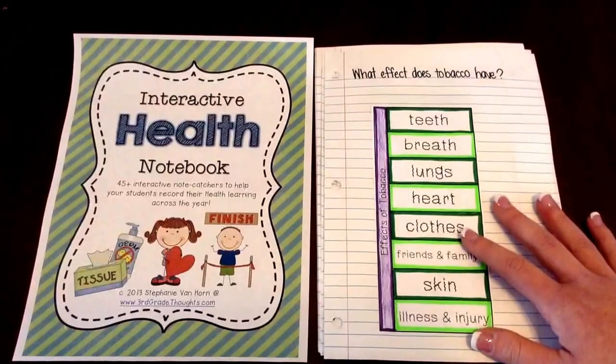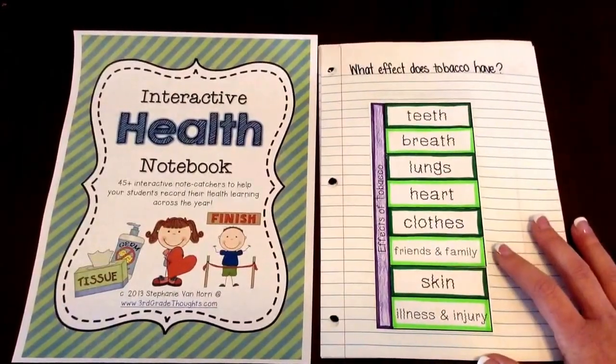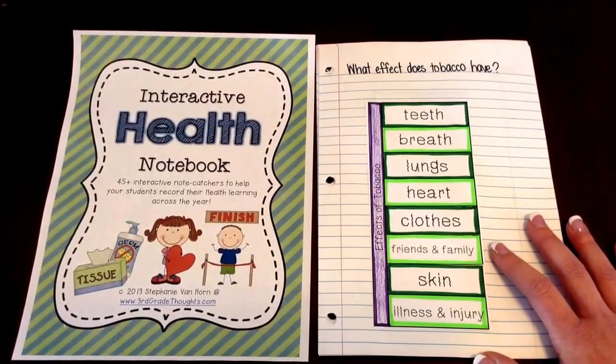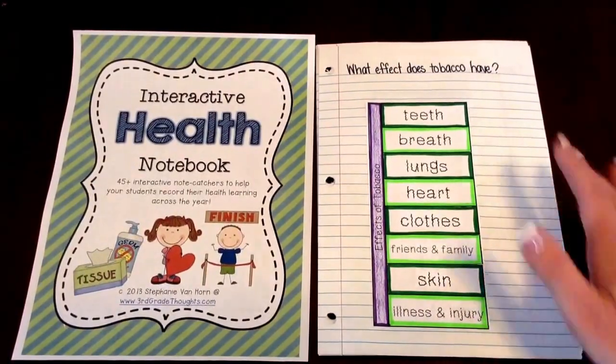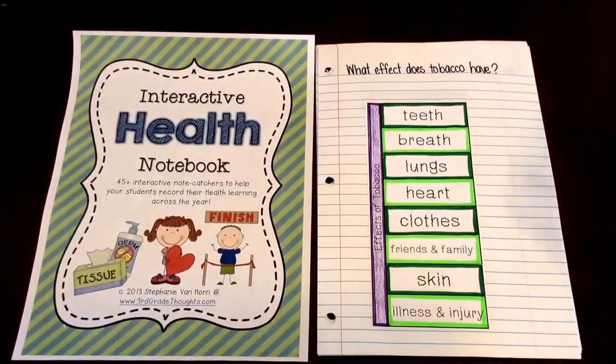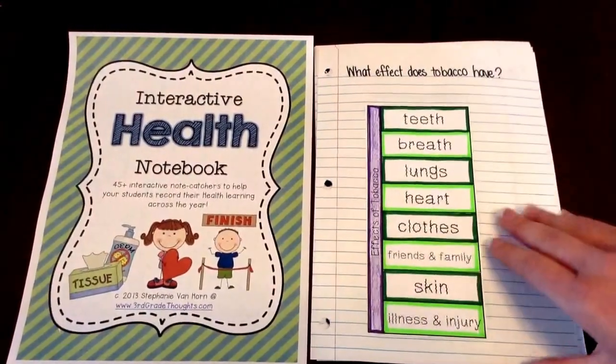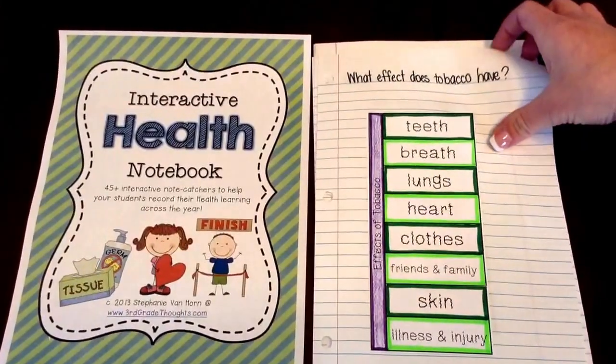There are a lot of parts of our health curriculum that focus on the effect of smoking and tobacco use in general, and the effect of secondhand smoke. So there are two of these in the packet, effects of tobacco and effects of smoking, depending on the wording and how you'd like to cover that. But again, just something really important for kids to know about.